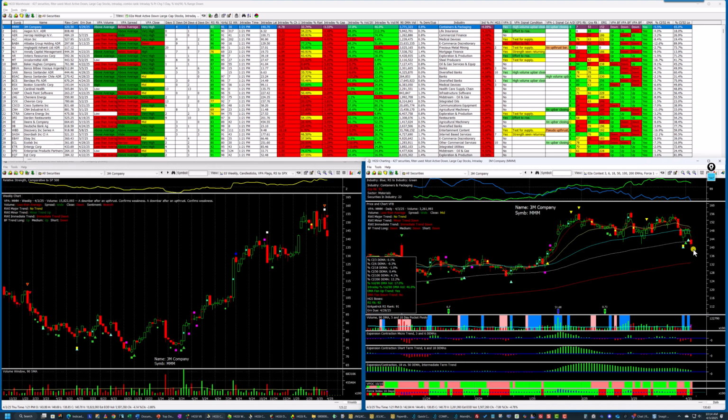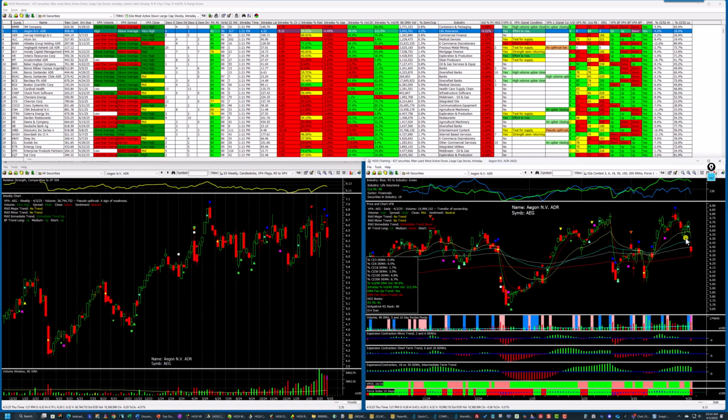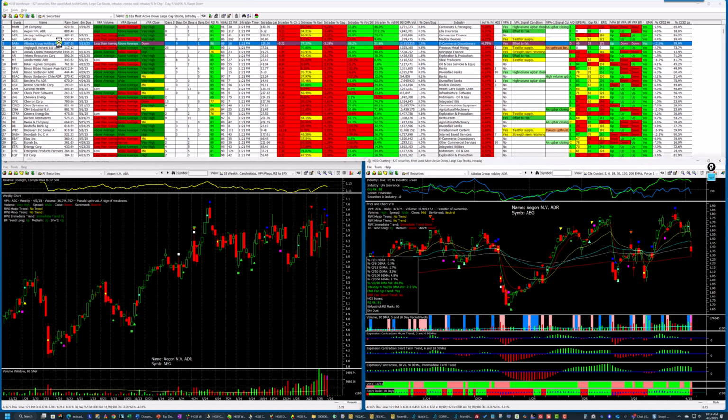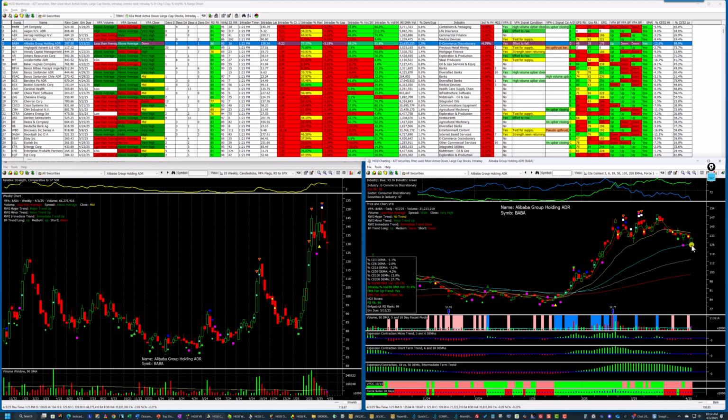Take the next one. Gap down on this. Really a nowhere chart. Sloppiness in the weekly. But there's Alibaba, which was strong. Still strong. Came down here to the 50-day exponential moving average and found support today. Huge run up here and then a pullback.